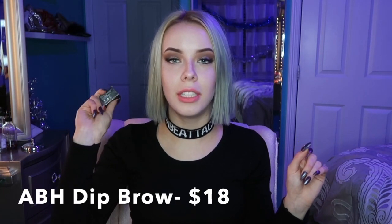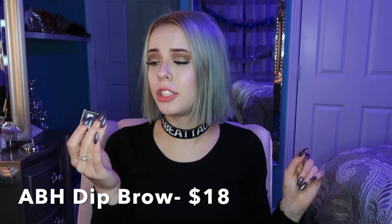Okay, since I'm going to be talking about products from all the face regions, I'm going to start from where I begin my makeup. So first, I'm going to talk about my 100% favorite holy grail eyebrow product, which is the Anastasia Beverly Hills Dip Brow, and I have this one in dark brown.